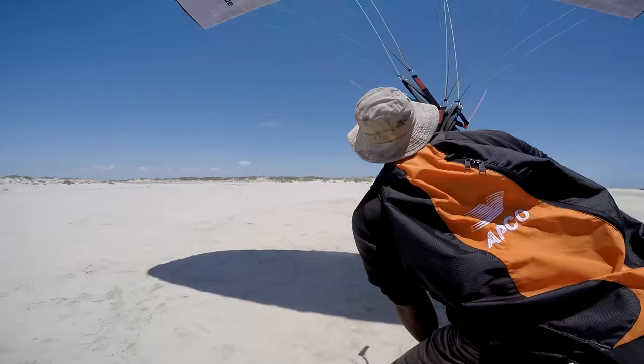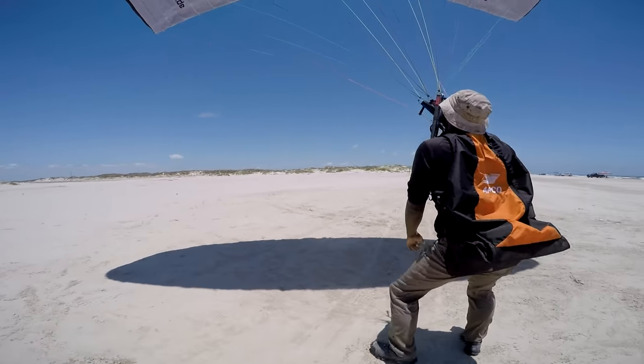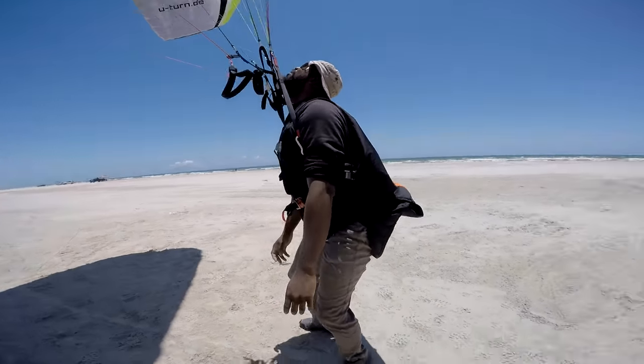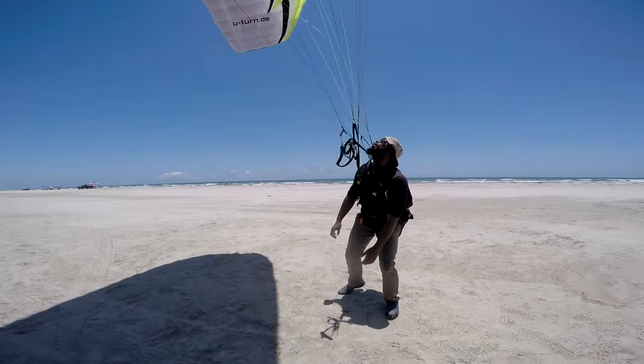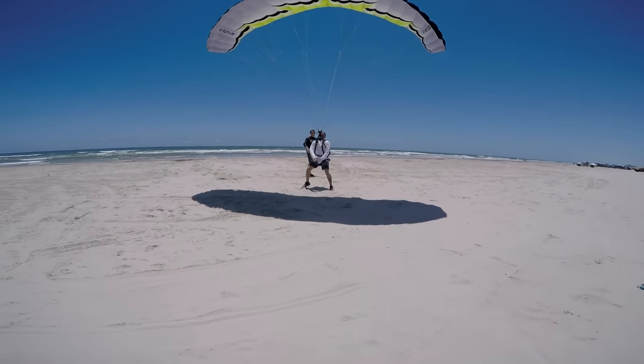Lean, head down, butt up. There you go. Nice. That's what I'm talking about. Beautiful. You're on it, man. You're on it. You're doing it, man. You're doing it. Thank you, sir. Shoulders back, chest forward.